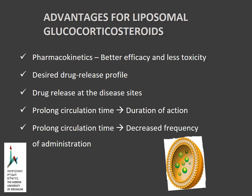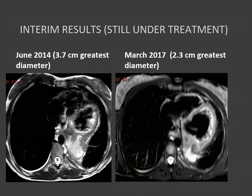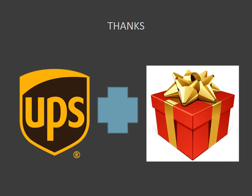With the combined effect, we're still treating her today, and I'll just go through this for the interest of time, but just to show that this is the pre-treatment tumor, and this is what it looks like today, significantly smaller with some remodeling of the posterior myocardial wall. Again, we're still in the middle of treatment, so her last treatment was just 2 weeks ago, and her next treatment is in about a month. We have 6 more planned doses, and then hopefully we can stand here next year and give you some better, more definitive results. So thanks for your time.